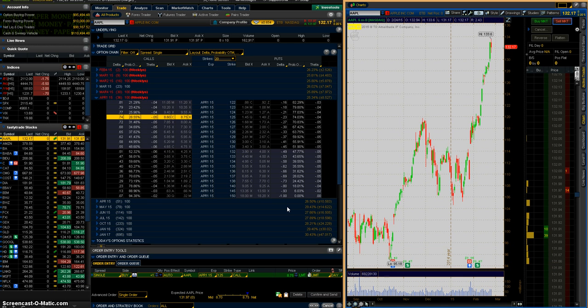So there you go. That's just a quick overview on why and how to use options as a stock replacement. The main takeaway is you can capture high quantities of the move, in this case 74% of the price move you would have gotten by buying the stock, for 13% of the capital required.